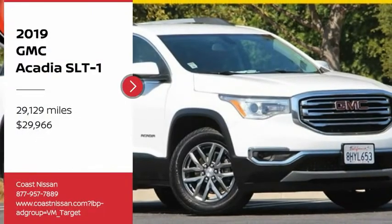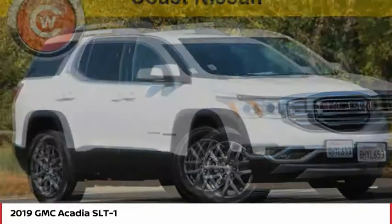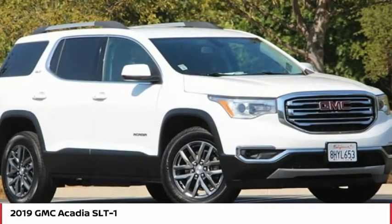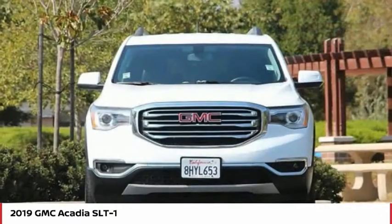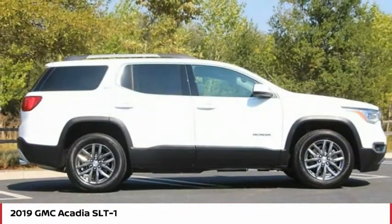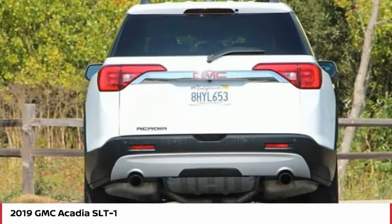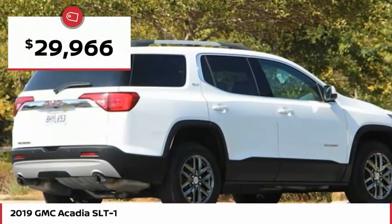We are pleased to show you the 2019 Acadia. The GMC Acadia has great capability coupled with exceptional safety, offering better highway fuel economy than any other 8-passenger SUV, advanced technology, and thoughtful ergonomics. The Acadia is a premium utility that rejects compromise and is priced below $30,000.